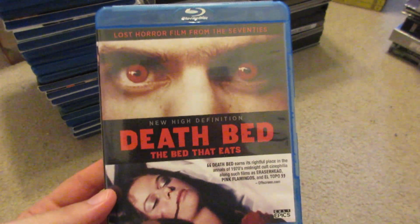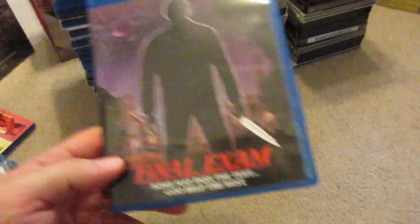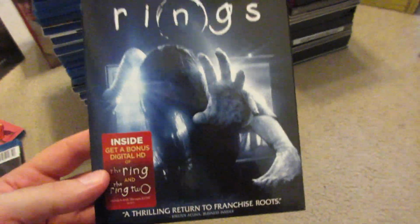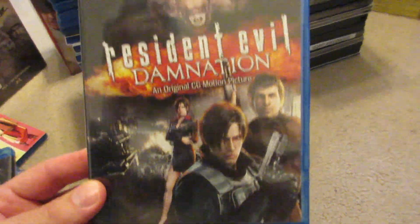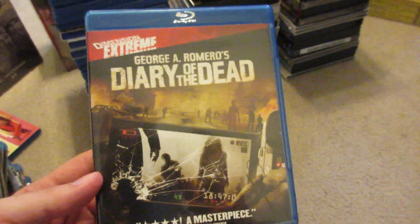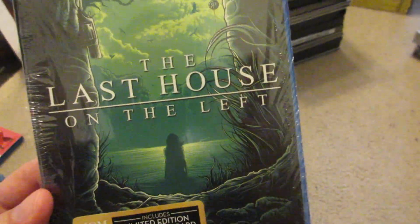Deathbed: The Bed That Eats. Open Water and Open Water 2. Final Exam, and this is a Scream Factory release. Stakeland 2, Rings, Dolly Deadly, which is signed by the director, and this is a horror pack exclusive. Resident Evil: Damnation. This is one of the CG animated movies, and actually I thought this was a really good one, one of the better Resident Evil movies. George A. Romero's Diary of the Dead, may he rest in peace. And Last House on the Left, the original with the MGM collectible card faceplate.